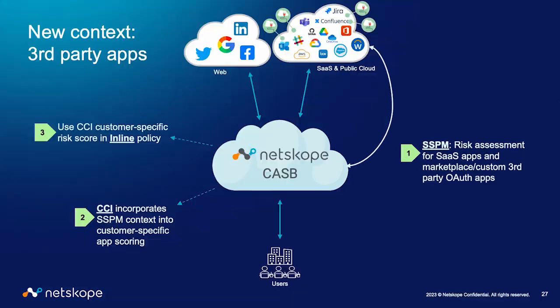So the first step to getting this visibility via API is utilizing SSPM to pull context for both marketplace and custom third-party applications, and then using our proprietary dynamic risk scoring algorithm to calculate risk based on the app's configured permissions and scopes. So these scores end up being unique to each customer.